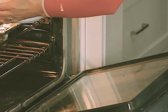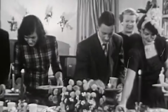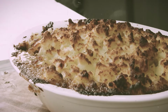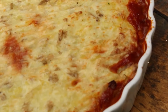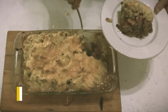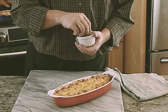Baked until golden and bubbling, shepherd's pie with canned veggies came out of the oven as a one-dish wonder, hearty, filling, and guaranteed to feed everyone at the table. It was a meal that felt both humble and heroic, proof that comfort food didn't need a fresh garden or a big budget. Today, this dish still carries that same spirit of homey resourcefulness. Sure, we might swap canned peas for frozen or add a sprinkle of cheese on top, but the heart of it remains the same. It's the taste of family dinners where nothing was wasted and every bite reminded you that love, like mashed potatoes, can stretch further than you think.